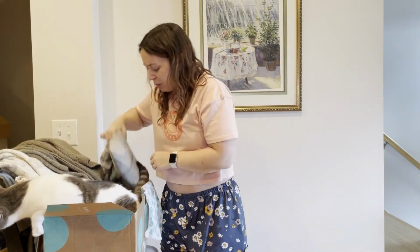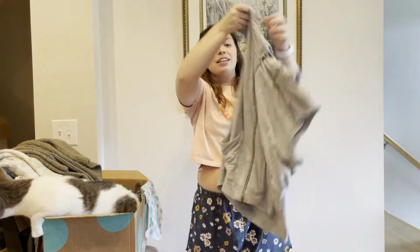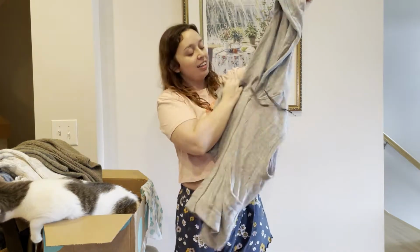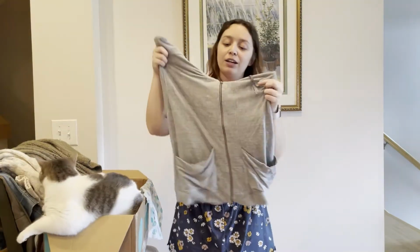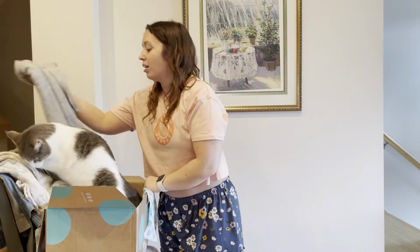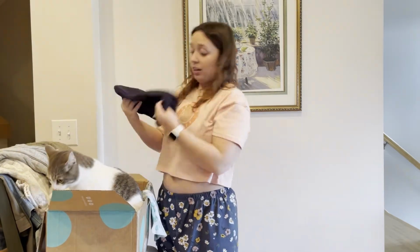Oh my gosh, so much clothes. Just this, it's like no sleeves. What's it called? It's like a little zip up. It's got cute little pockets. It's got no sleeves. Very workout chic. Yeah, I like that. Bubba, no, you're gonna fall.